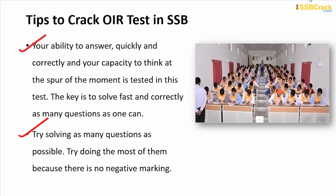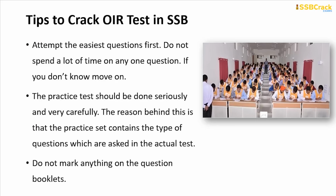Try doing most of them because there is no negative marking, right? Attempt the easiest questions first and difficult ones later. Do not spend a lot of time on any one question. If you don't know the answer to a question, then I would suggest you move on to the next one.